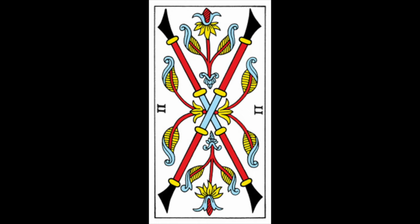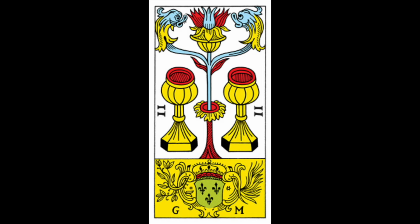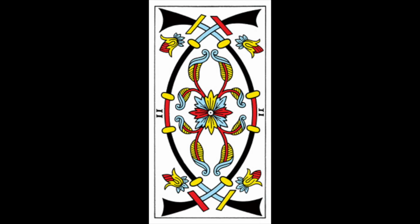The twos are unstable. As soon as the oneness that is the ace starts to split into being relationships, the two immediately begins to seek its mate, immediately begins to seek its complement. So twos oftentimes will show up in readings as impatience or dissatisfaction. And that's very different from what a lot of people see twos as. I see twos as being unstable and seeking equilibrium and resolution.